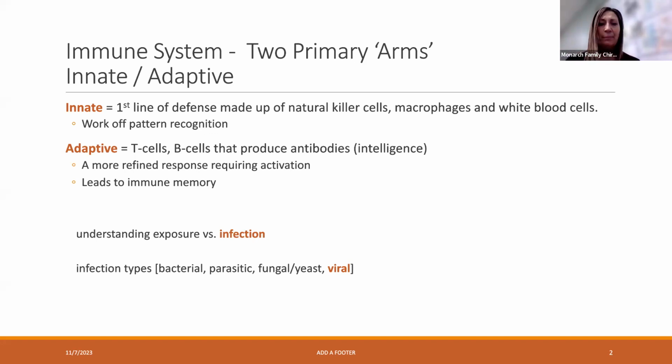Infection types are the things we think about: bacterial, parasitic, fungal or yeast, or viral. Bacterial is coming from one component. It's different from something viral, something that's more of a virus, and it differs in how to treat it and what our body needs to do with it.